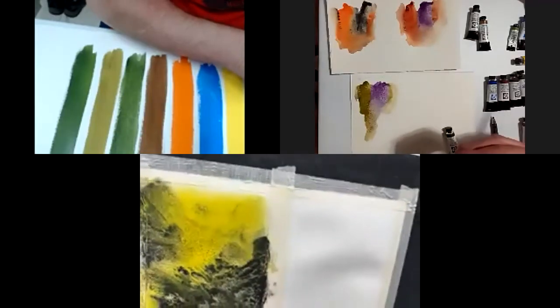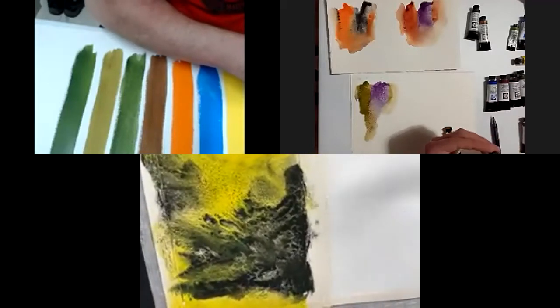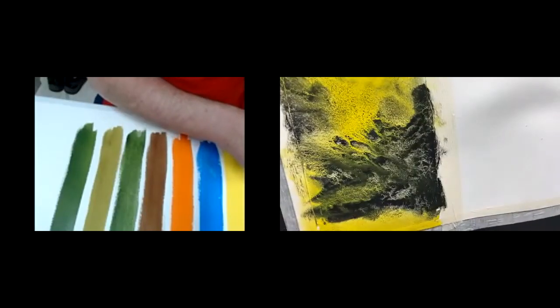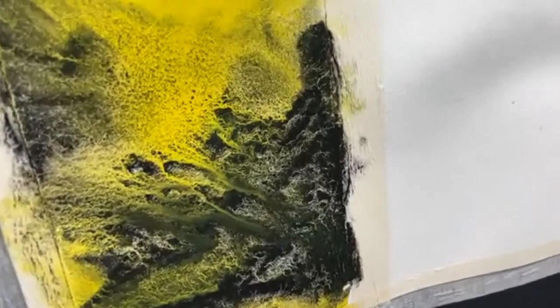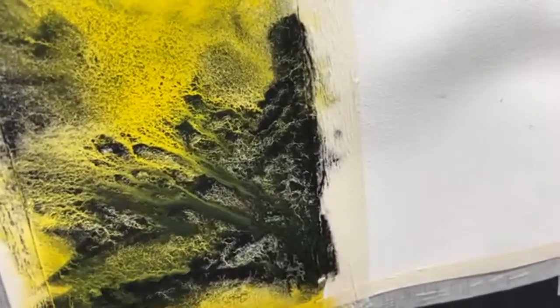I love olives. Oh, I love that, Angela. That's beautiful, Angela. Oh my God. Thank you. Gorgeous. Is that the lunar black? Lunar black, yes. And the yellow is the cadmium yellow light. Stunning.